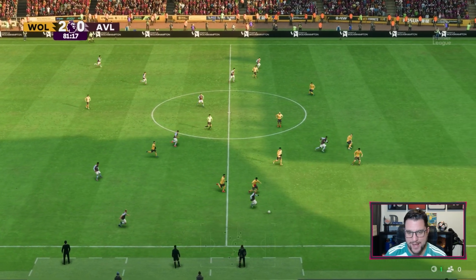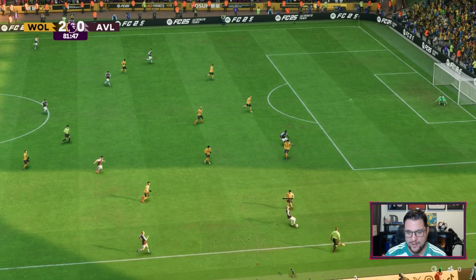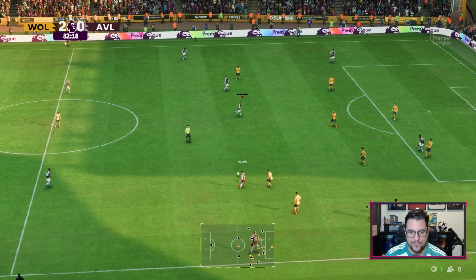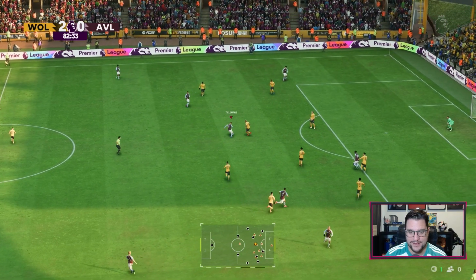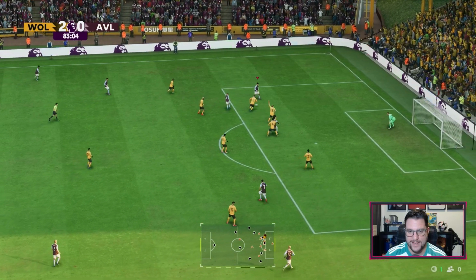He's skinned his man. This is what we need to see more of from Mikhailo Mudryk as he comes forward. Good little cut back with the turn into McGinn, who definitely not got on the ball enough in today's game. Tielemans came on as a substitute and he's doing well. He's beaten one. Tielemans pokes it through.